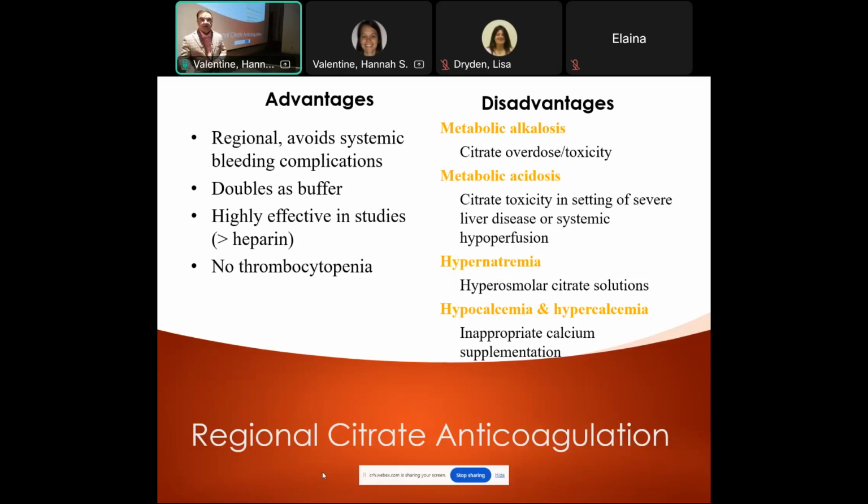And then hypernatremia. If we are using hypertonic citrate solutions, we can have hypernatremia. But with the one we use, we hardly see any hypernatremia. And then, of course, the calcium. I mean, all this is built around calcium, right? So you can have both hypo- and hypercalcemias.